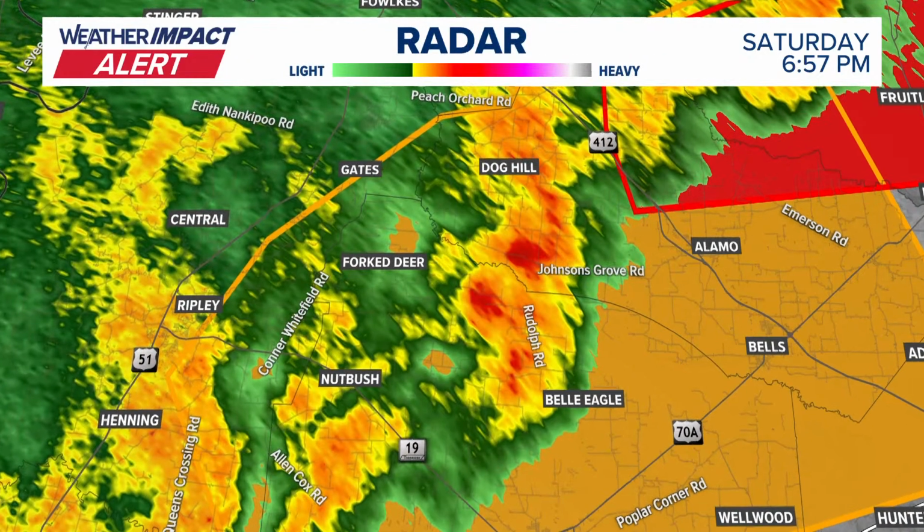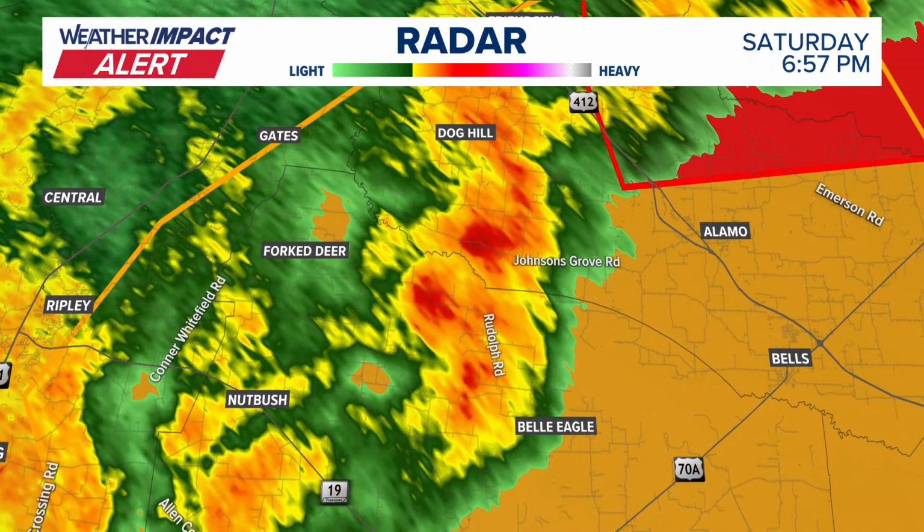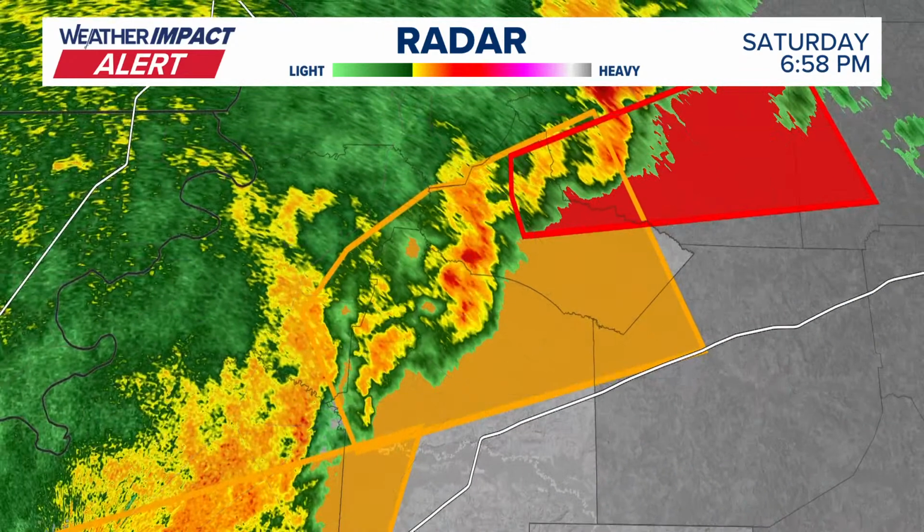So that just is right around, if you're around the Belle Eagle area, up Rudolph Road, Johnson's Grove Road. We've got some pretty strong winds if you live in that area, starting to move through your region.